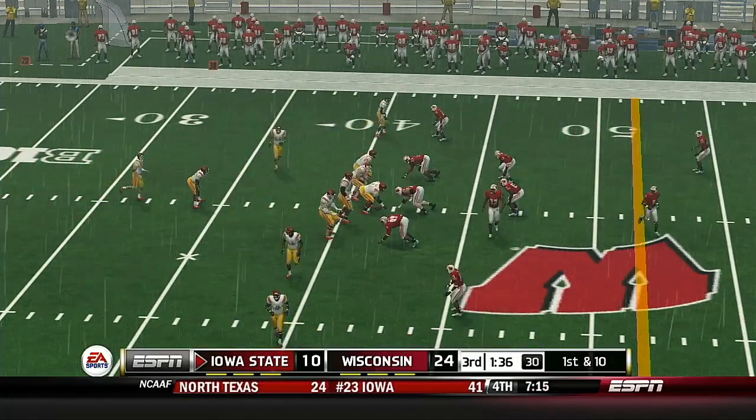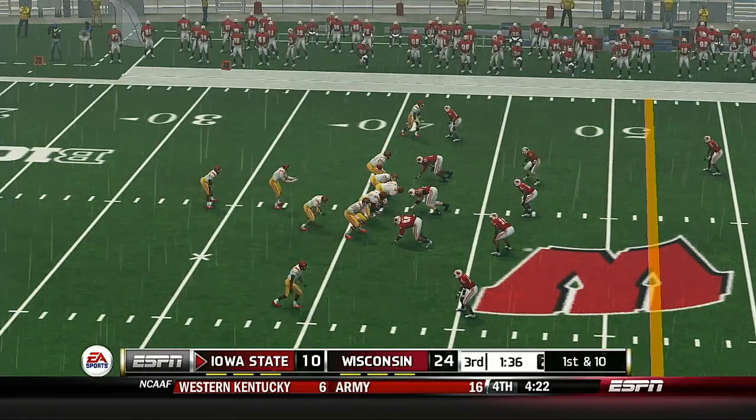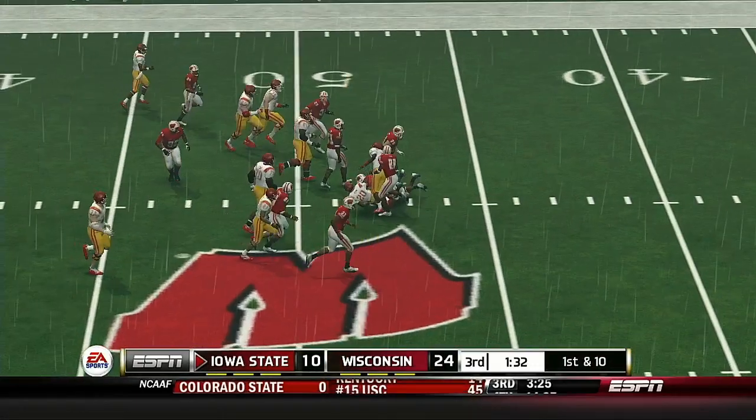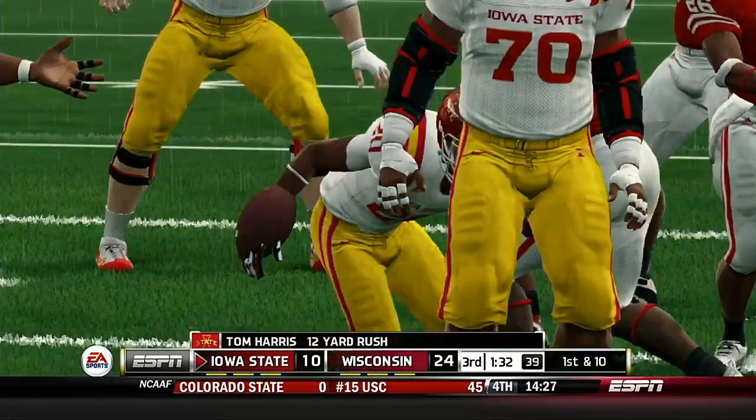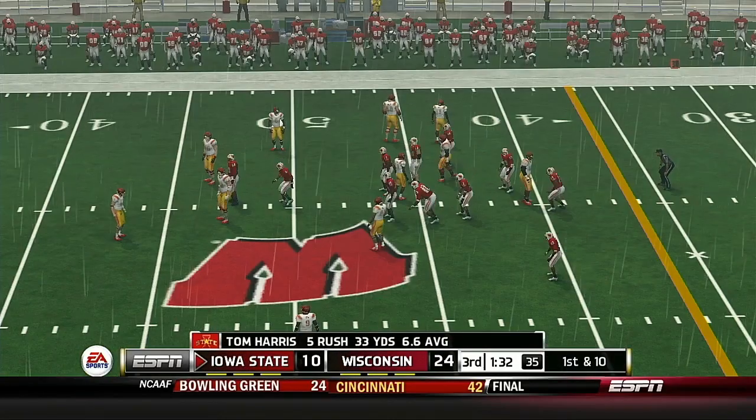Three down, three down. Let's go, let's go. Here we got Mike on the 53. Mike, 53. He's at midfield. Makes it to the 47. Gain of 12 yards. First down.